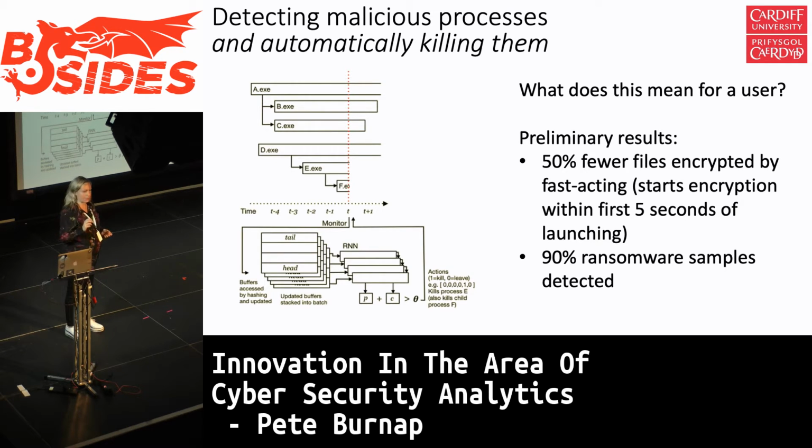This might sound a bit mad because why would you let malware run on your machine? But the point is you don't know that it's malware at the time. You've still got your basic static signature antivirus in place, so you're not letting anything through that you definitely know is malicious, but you're watching how it's behaving on your endpoint.